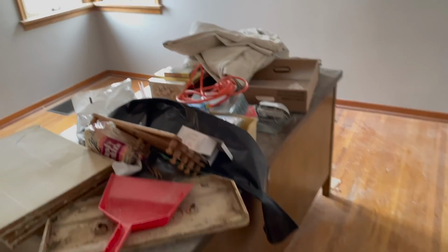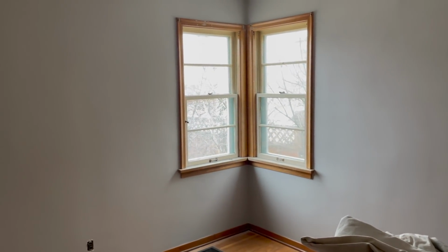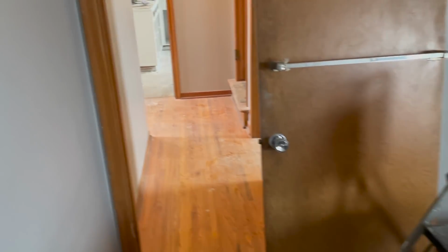We've got the office. Again, beautiful hardwoods. And I really like these mid-century sort of corner windows that they've done. That's a nice design feature that you don't see in many homes nowadays. But again, this really crisp, clean sort of gray finish. The house is starting to really take shape.